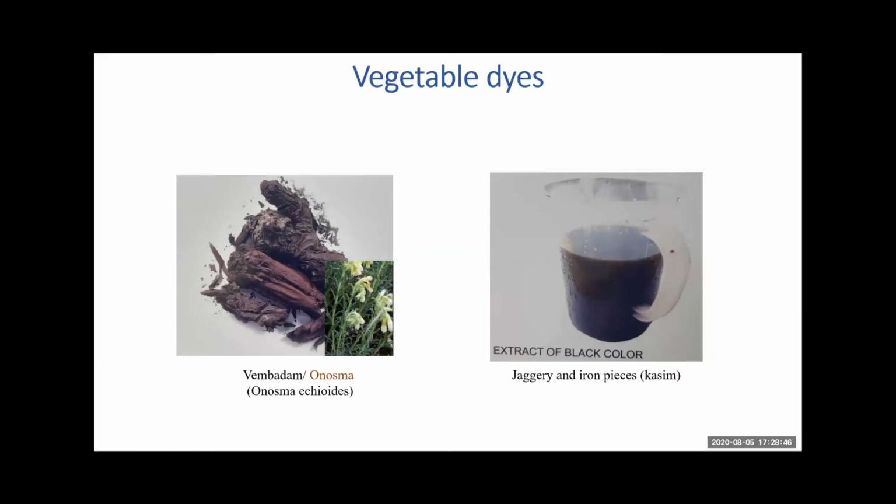This is black color, which is called kasim. This is made out of dye plus iron filings. Putting it together in a mud pot, it has to be kept for fermentation for 15 to 21 days to ripen the color. This solution is called the iron solution. It will produce a black shade when it comes in contact with a myrobalan treated fabric. It's a fast black.